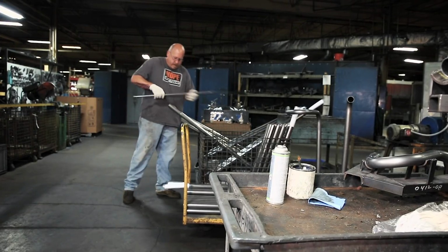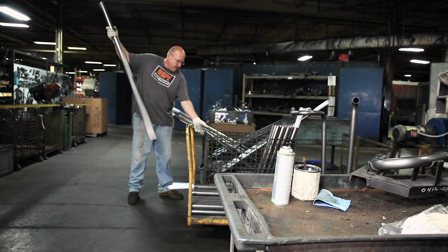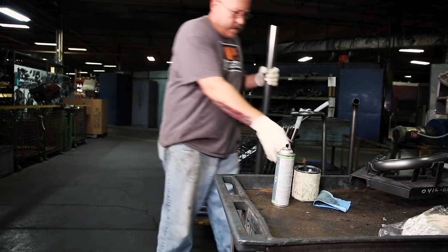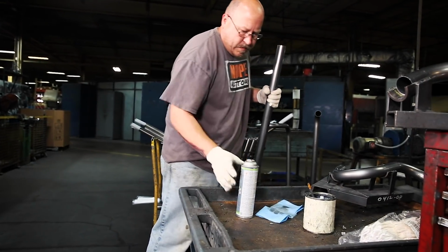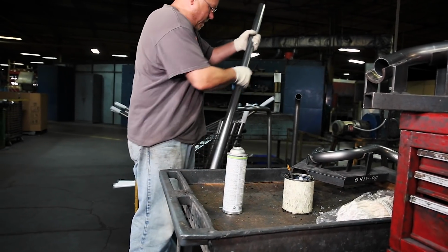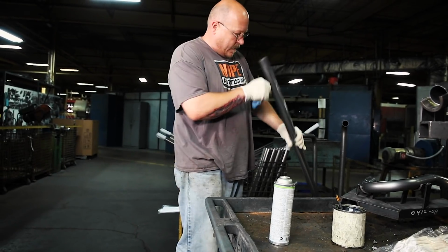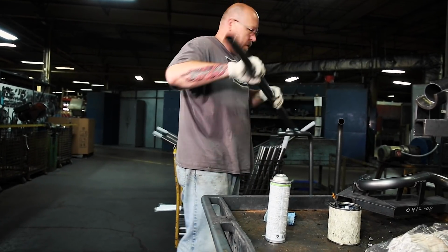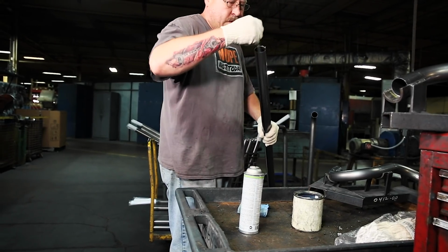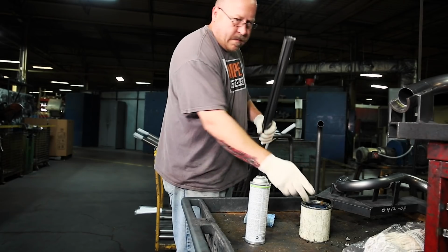Now onto the head pipe. Here the tubing is all checked for cleanliness, make sure there's no burrs inside. Every piece of tubing is set and measured to a specific length. The tubing is then greased. This ensures that all the mandrel components don't stick inside the tubing and you get a smooth, clean bend.